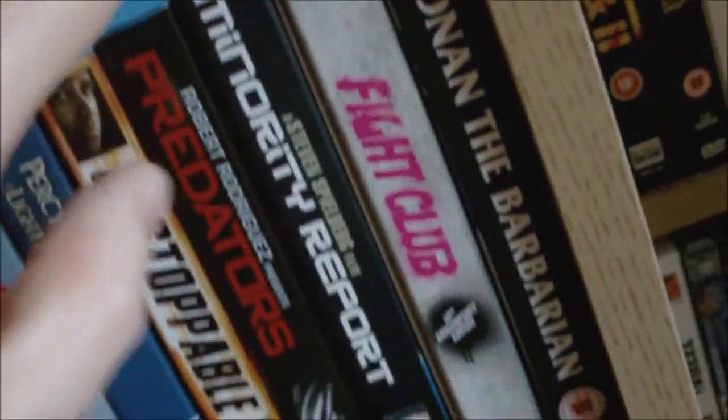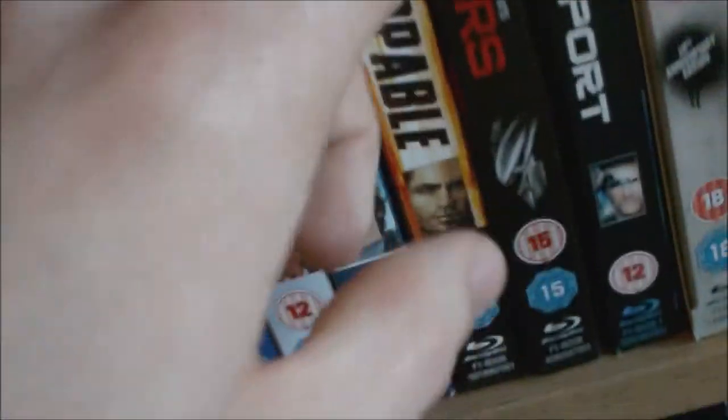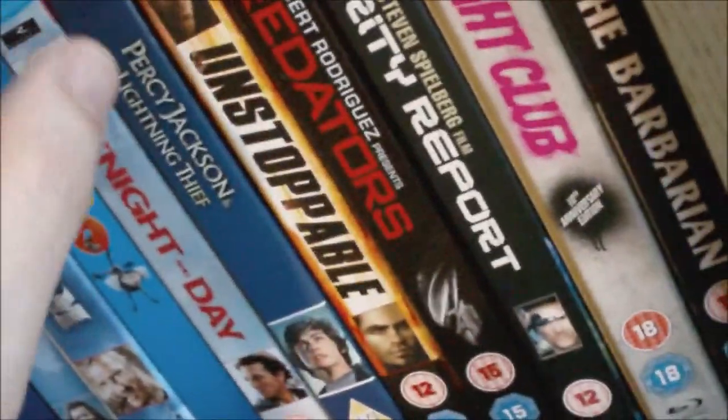Right, Fight Club. I got this when they were selling a lot of films for £2.98 at Amazon, a lot of Blu-rays, and this is one of the ones that I had got. So a total bargain for under £3. Brilliant film, already owned it on DVD and Digipack. Minority Report, slipcase version, UK, terrific film.